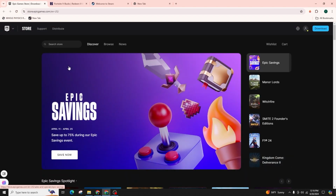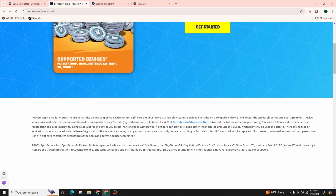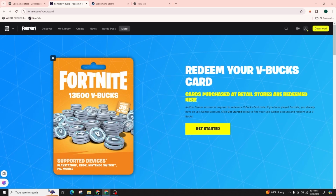Your best option might be to exchange the Steam gift card for an Epic Game gift card with a friend for a fair trade. Remember, V-Bucks packages are solely obtainable through specific stores, and using a Steam gift card for this purpose is not viable due to the game not being available on Steam.